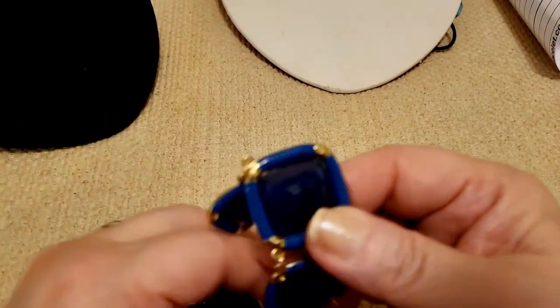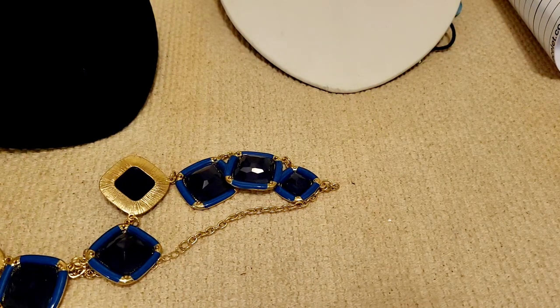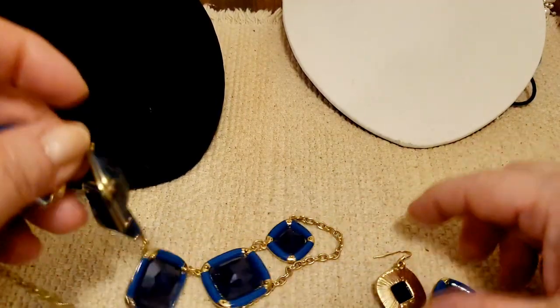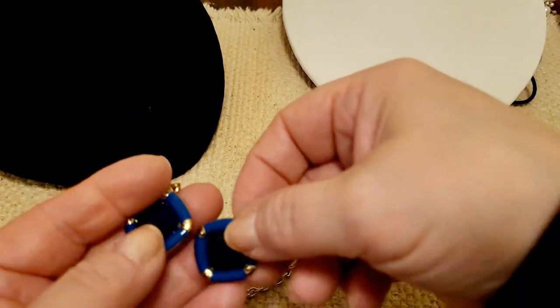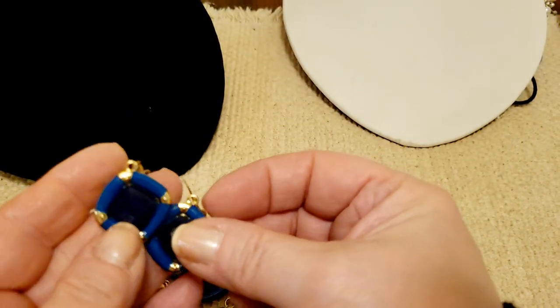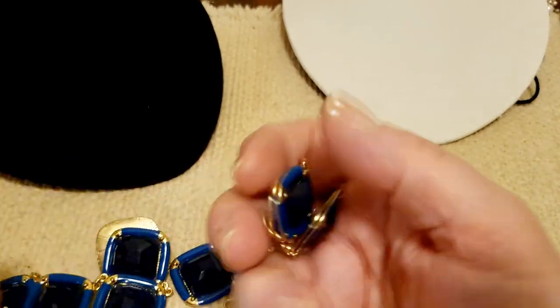It really does. We have earrings to this too. I'll be right back. I remember pulling these too a couple days ago. All right. I had put these aside. We were going to go over the earrings at another time. And we still will do that with the ones that aren't in sets. But any like this, I'll just put with the necklaces.